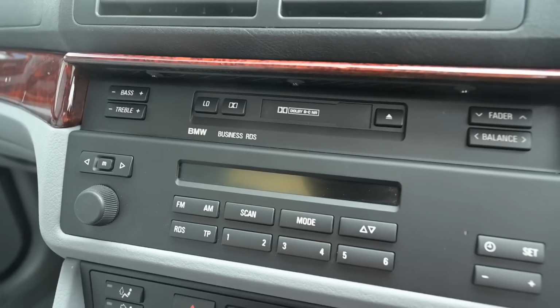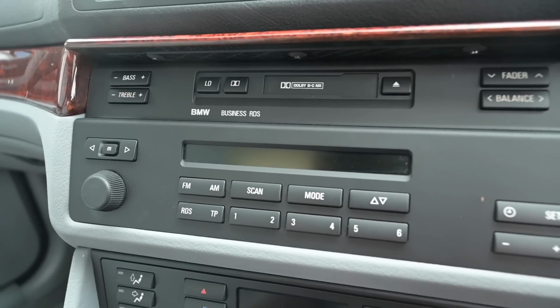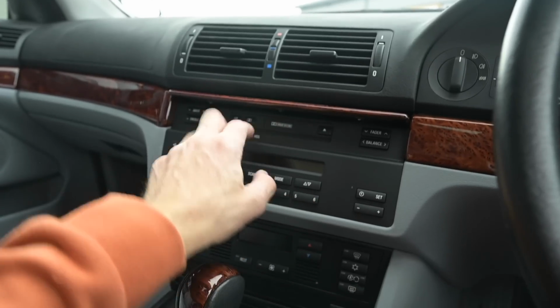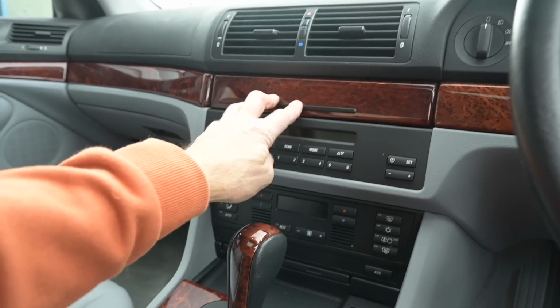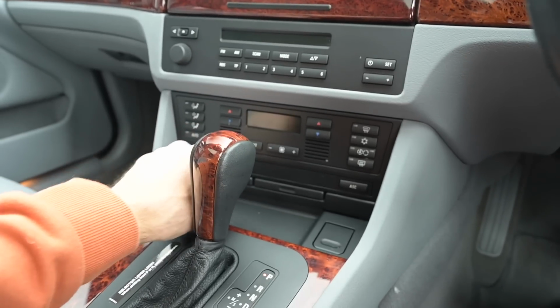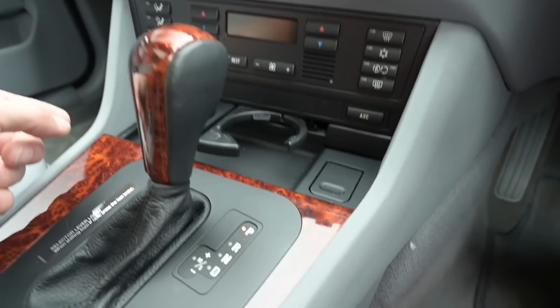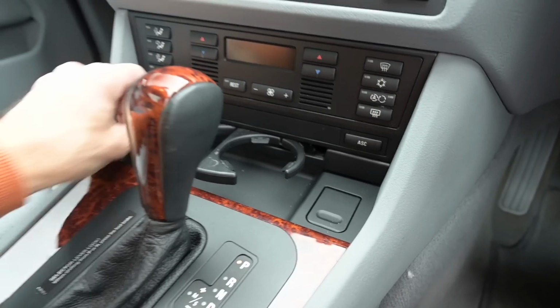I never really did get the business name. It doesn't make a lot of sense that when they're calling their radio business devices. Maybe it meant it was easier to put it through on expenses if you bought a new one. Beneath that we've got dual zone climate, which is nice. We've got the absolutely rubbish cup holders, which are a staple of every E39.